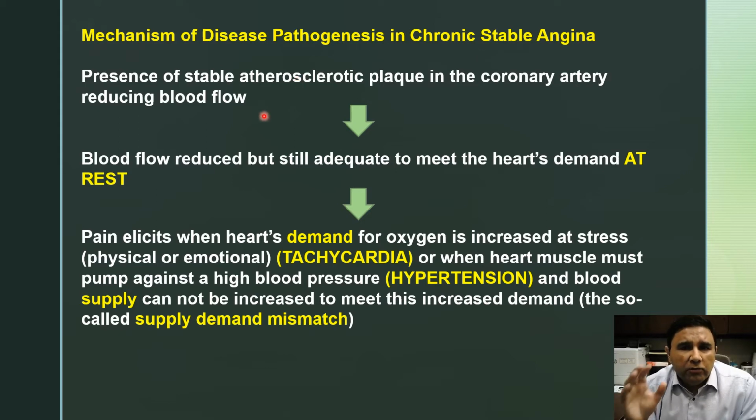As you know, in chronic stable angina, there is a stable atherosclerotic plaque in the coronary artery, which is reducing the blood flow to the myocardium. Now, this is very much different than acute coronary syndrome, and we will be discussing acute coronary syndrome later. In acute coronary syndrome, it's an unstable plaque which ruptures, which causes the chest pain. That's why the spectrum of acute coronary syndrome starts with unstable angina. This is stable angina. So the plaque is stable. It's not going to rupture.